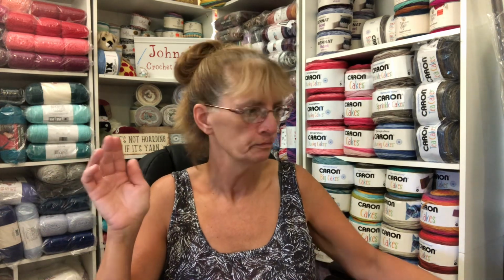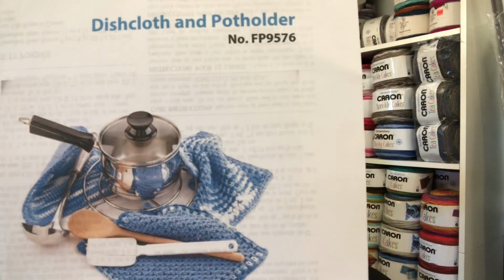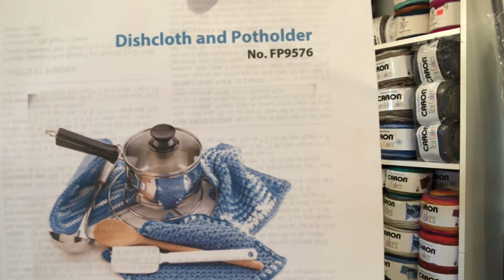Whatever, it doesn't matter. All right, then the last one is my finished object, which I believe I showed already that I had started it. It's a free pattern on Mary Maxim's website called Dishcloth and Pot Holder number FP9576. I just made the dishcloth, did not make the hot pad or pot holder.